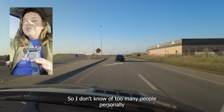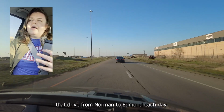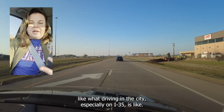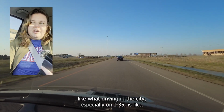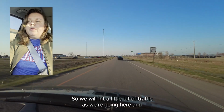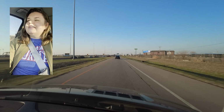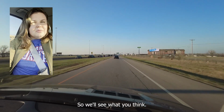I don't know of too many people personally that drive from Norman to Edmond each day. I do think this is a great way to show you what driving in the city, especially on I-35, is like. So we will hit a little bit of traffic as we're going here, and it's not too bad. So we'll see what you think.